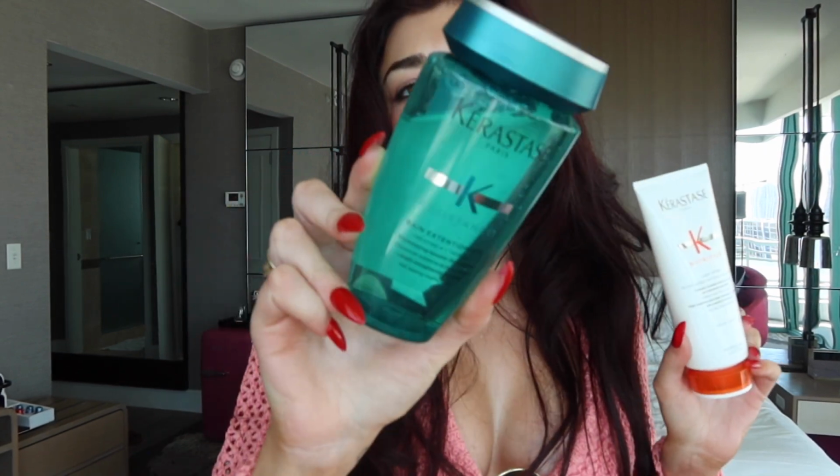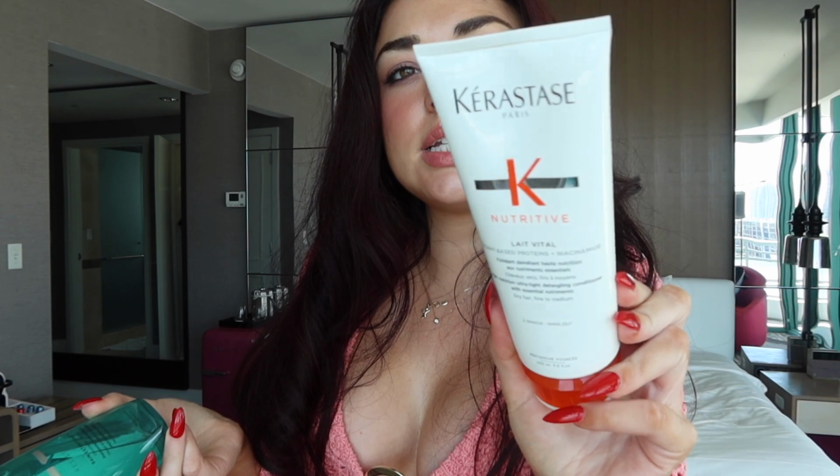There was this little kiosk. They were selling Kerastase, so I bought these two because I didn't bring any shampoo or conditioner. So I bought the Extentioniste, which was on sale. It was 20% off, so it came up to about the same in Canadian. And then the Nutritive leave-in. So I love both of these. I've had these before. Anyways, I'm running low at home, so this is perfect. So I bought stuff that I could buy at home.